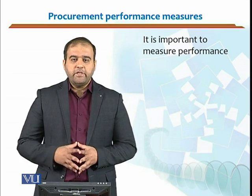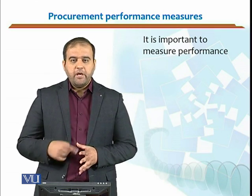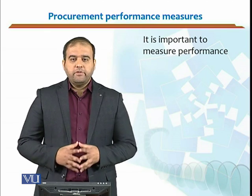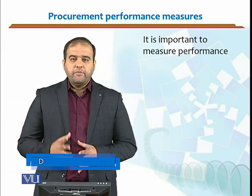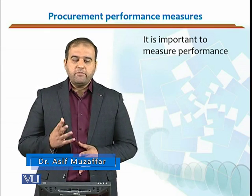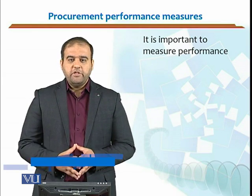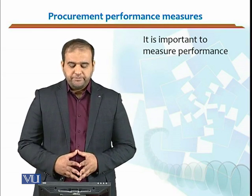That is required. That is why it is called the procurement cycle, because you have to do it again and again. And if there are discrepancies, they will always occur. It will be the phenomenon of entropy. If it becomes bad, it will become worse, it will become worst. So we need to measure the performance of our procurement cycle.